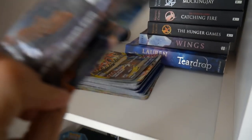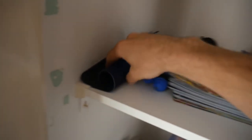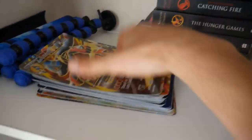What's this? Who's been opening my packs? That's not cool. So we just got a Burning Shadows pack. A mat. It looks like a lot of jumbo cards right there. Some books for my partner. Is there anything behind them?